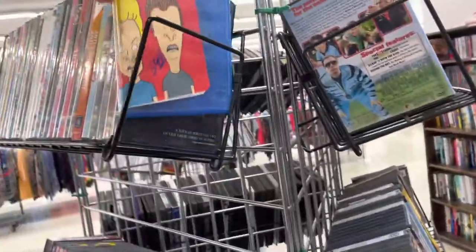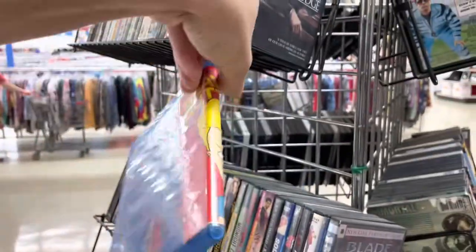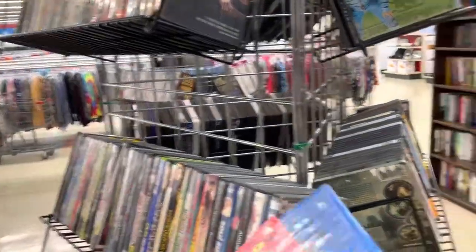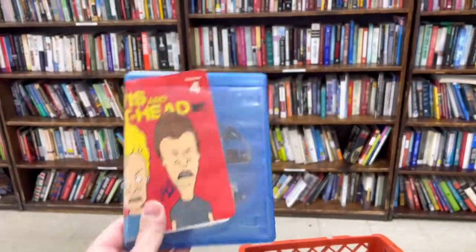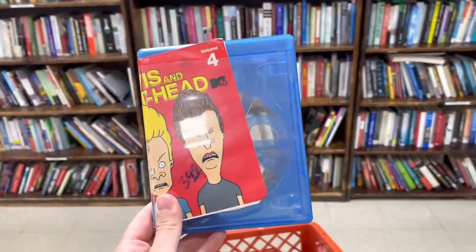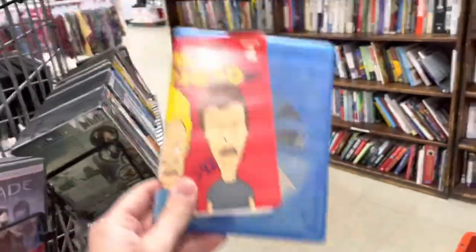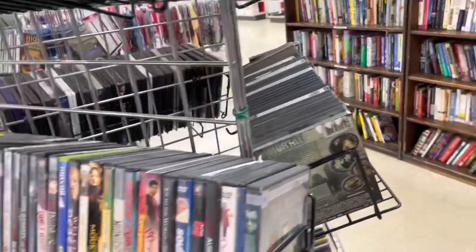Is that Beavis and Butthead? Oh no. What is that? Beavis and Butthead. Oh man, if that was in there, I know that probably would have been worth it. Oh man, that sucks. It's because the new one just came out not that long ago on streaming. The new one just came out, and I think the stuff just has some value in general, but dang it, that sucks, especially since it was Blu-ray. Dang.